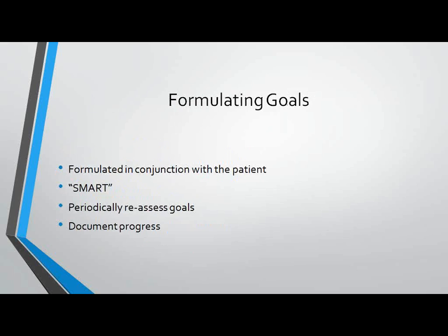So formulating goals, I like the acronym SMART goals, and we know that each of the disciplines has their own goals for the individual patient. But keep in mind, the goals need to be formulated in conjunction with the patient. These are not the clinician's goals. These are the patient's goals.